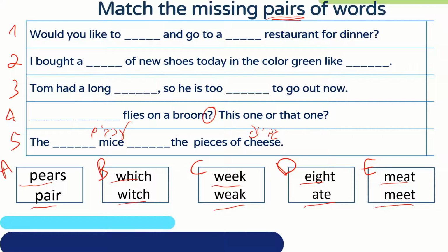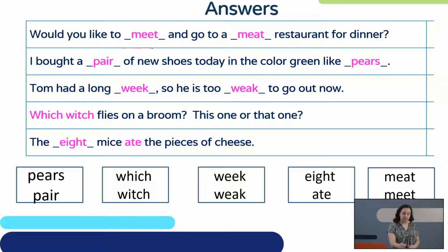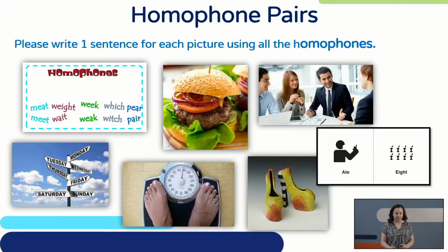Let's review your answers. Would you like to meet, to go to a meat restaurant for dinner? I bought a pair of new shoes today in the color green like pears. Tom had a long week, so he is too weak to go out now. Which witch flies on a broom? This one or that one? The 8 mice ate the pieces of cheese. I hope you answer like this.